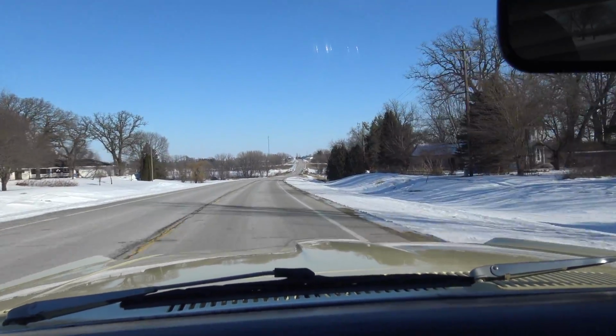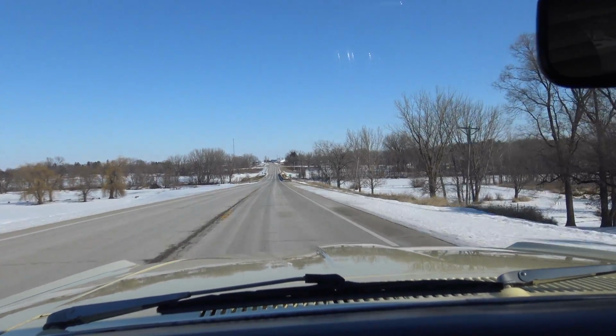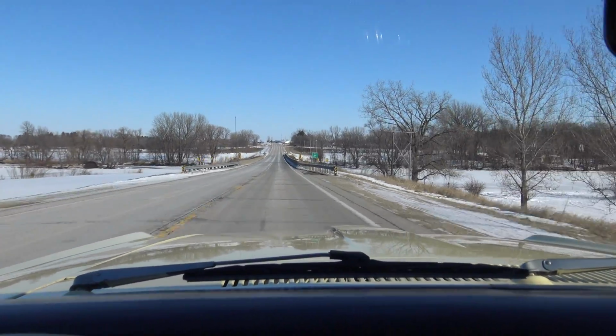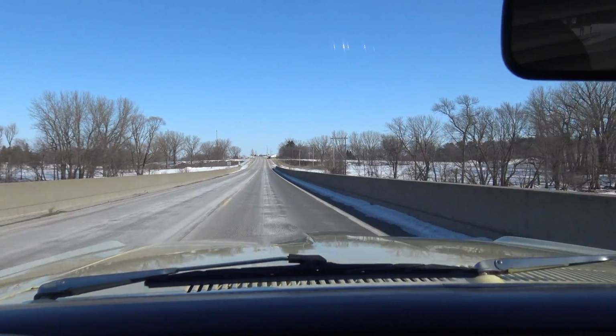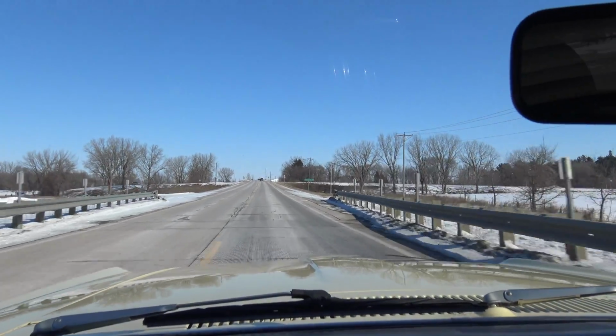Handles the road great. Again, 75,000 miles. You can tell by just the wind noise inside the car. It's very, very minute. There's hardly any wind noise in here. Very comfortable. Seats are great. I love this Mercury, and I'll tell you what, you guys after driving it will too.